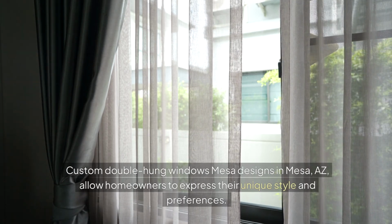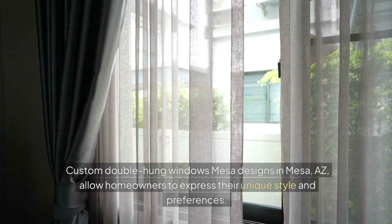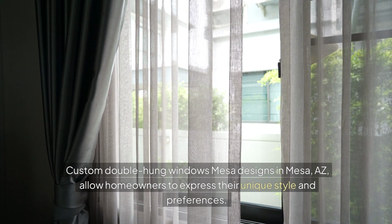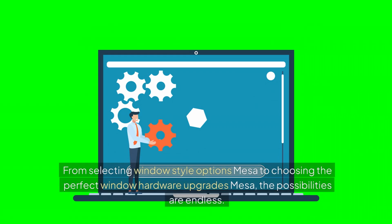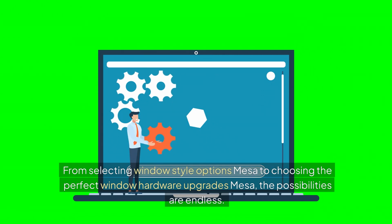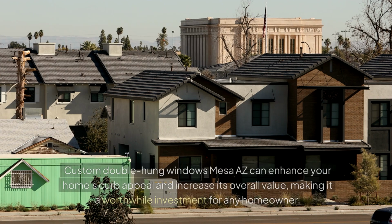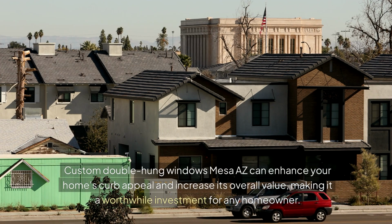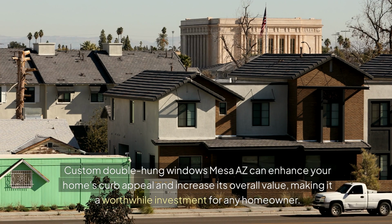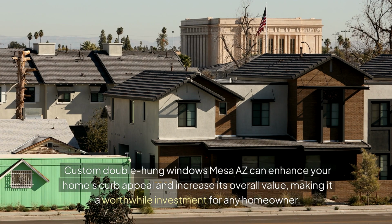Custom double-hung windows Mesa designs in Mesa, Arizona, allow homeowners to express their unique style and preferences. From selecting window style options Mesa to choosing the perfect window hardware upgrades Mesa, the possibilities are endless. Custom double-hung windows Mesa, Arizona can enhance your home's curb appeal and increase its overall value, making it a worthwhile investment for any homeowner.